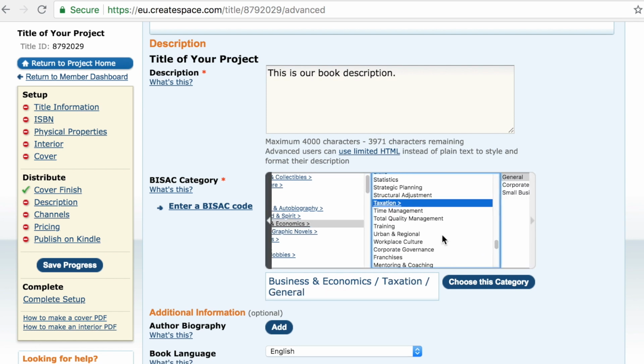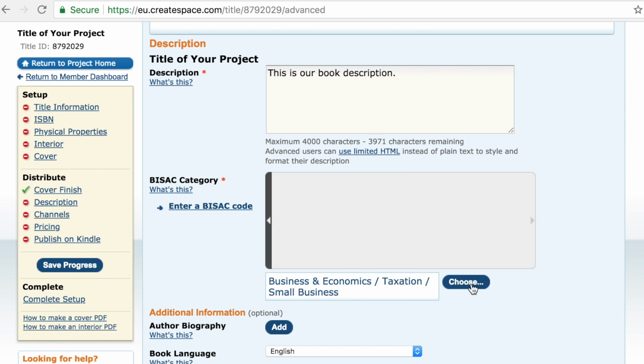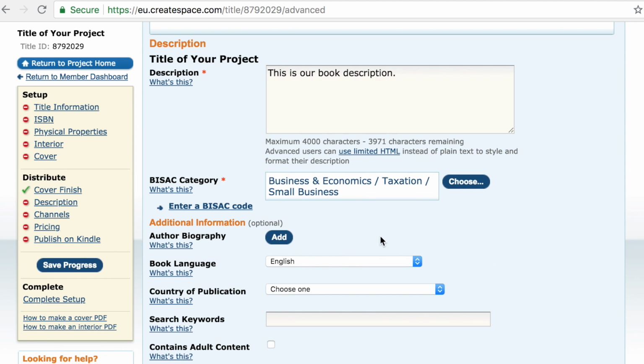We'll go with taxation. And the narrower category that you can choose, the better it will help your sales, because you'll have less books that you're competing against. And we'll go with small business, choose this category. In CreateSpace, you only choose one category.